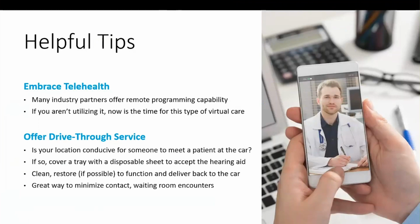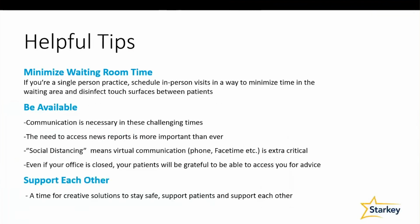If the location of your clinic is conducive for it, see if you can offer a drive-through service for things like hearing aid repairs and those sorts of things. That way the patients can stay in their car and you're keeping people out of the clinic, which is the best thing that we can do at the moment. You want to minimize waiting room time. So in your clinic, try to schedule in-person visits in a way where you minimize the amount of time that they're in that waiting area, and make sure you're disinfecting the touch surfaces in between patients.